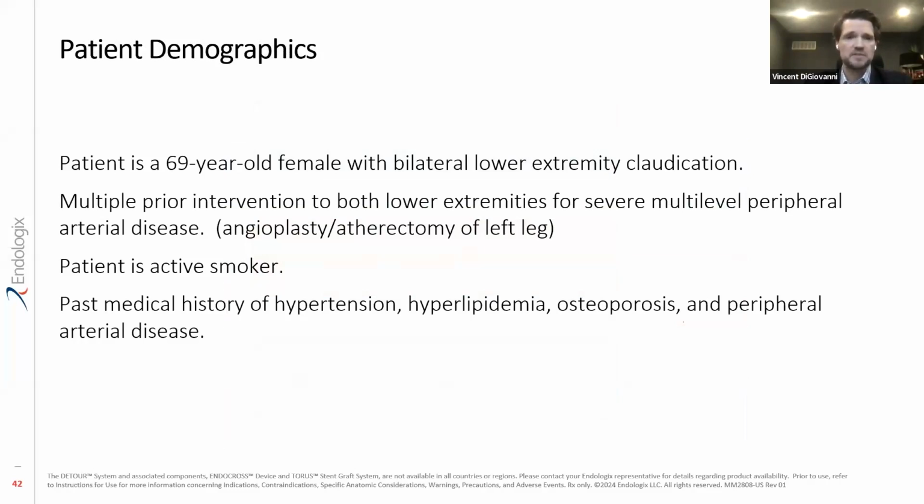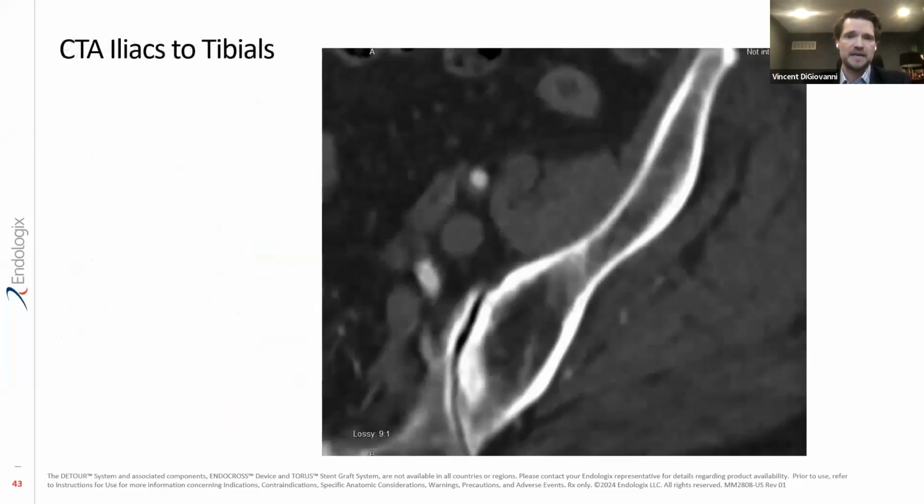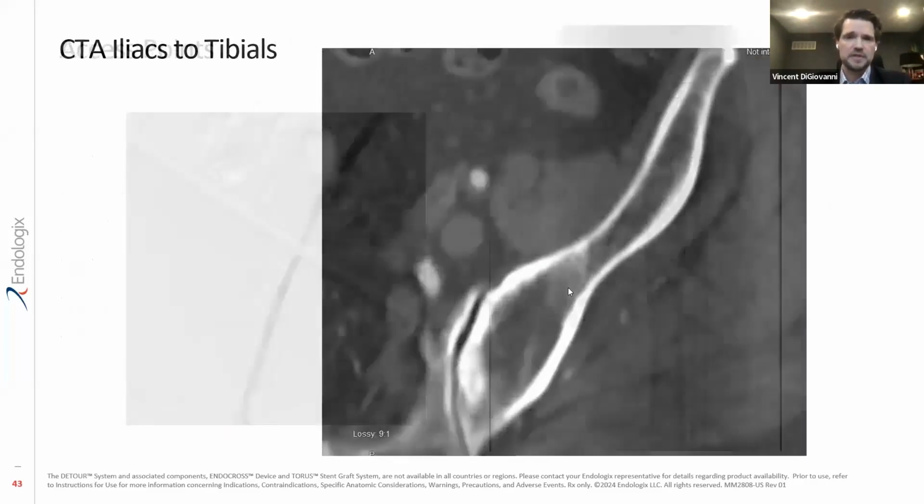So this patient, just to give you some background, is a 69-year-old female. She has bilateral lower extremity claudication. She's had multiple interventions to both of her legs for significant multi-level peripheral arterial disease. She's an active smoker. She has a history of hypertension, hyperlipidemia, osteoporosis, and pretty bad peripheral arterial disease.